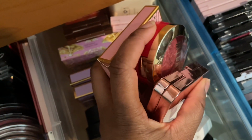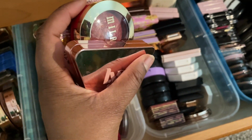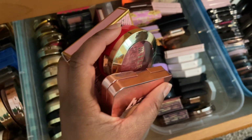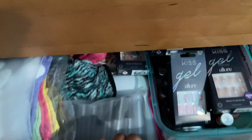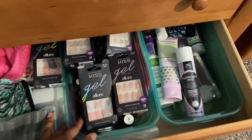So those are my additional bronzer, blush, and highlighters. I have two, I have a face palette. I have my Hourglass face palette that has blushes in it too, so I don't want to go too heavy on blush. Let me show what's in my last drawer. The last drawer down here. This is just a miscellaneous drawer where I keep all kinds of miscellaneous stuff.